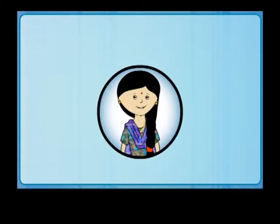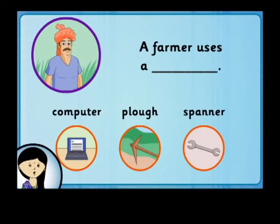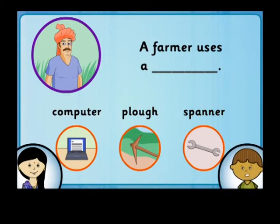Children, let's play a game. Match the people with the things they use. What does a farmer use? A computer, a plow, or a spanner? A farmer uses a plow.